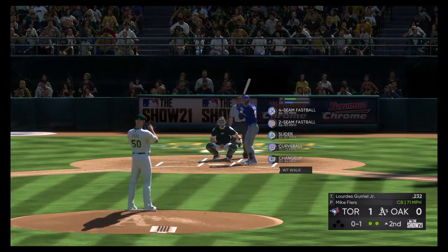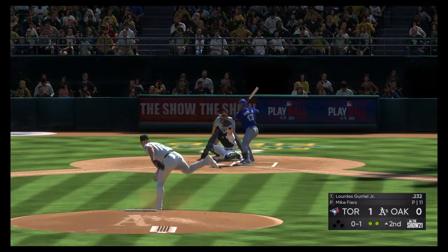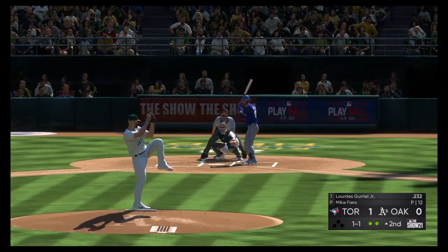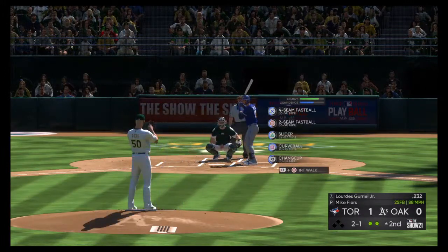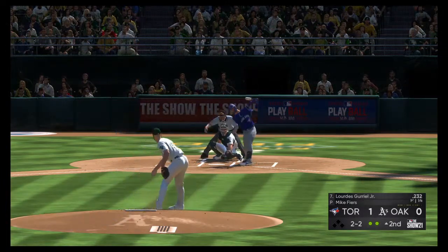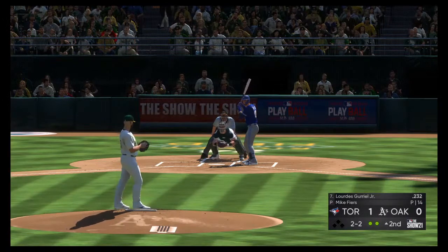Swing and a miss, 0-1. Don't expect this pitcher to overthink this right here. You get an ugly swing like that, rinse and repeat. 1-1. And a fastball way off target here, and it's even at 1. Misses, ball 2. 2 out, nobody on. And he wouldn't have made contact with that one. It's 2-2. Hey, I've got to commend him a little bit.